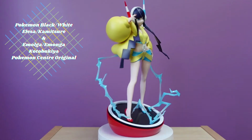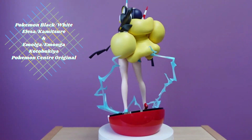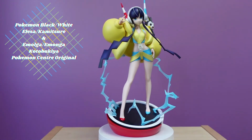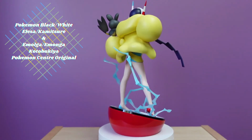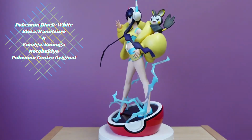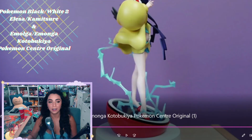So another one of my favorites is Elesa with Emolga, such a cool design. I love the slanted Pokeball with the electric effect coming out. She was a bit of a pain to put together, but when I was finally done putting her together, it was so worth it. She's so cool. I would love to see more gym leaders. Please do cool designs of the gym leaders. This is her Black and White 2 design, I believe. She's so cool. I love her.